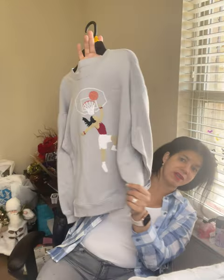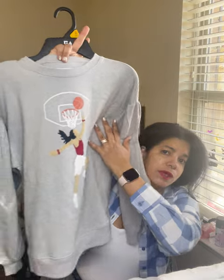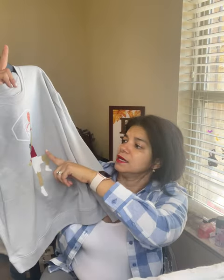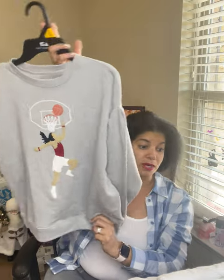I saw this sweater, and I thought it was pretty cute. I love the fact that they have a basketball player on it, playing the hoop. My daughter Genesis loves basketball, and she wants to go to camp for basketball. And I was like, okay, well, this is beautiful. I think she might like it. And if she doesn't like it, guess what? You can just return it. So we're gonna go with this.